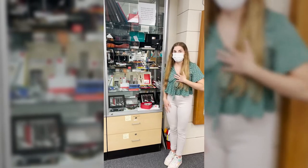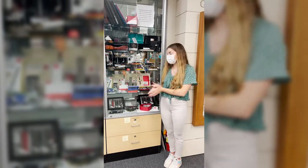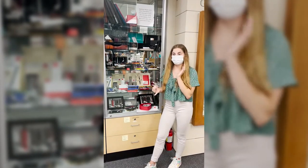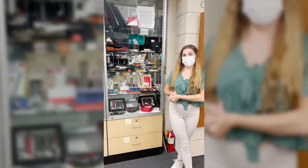Hey guys, I'm Ellen here from the Pen Boutique, and I wanted to give you a quick little tour of our outlet display case. A lot of people come in and ask us about this case. They ask, is it clearance? Are these special edition items? What is this? And I wanted to give you a quick rundown of what we have in here.